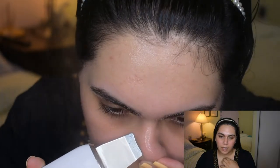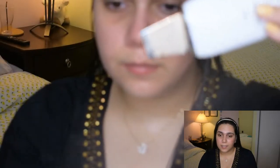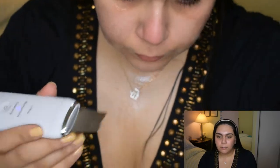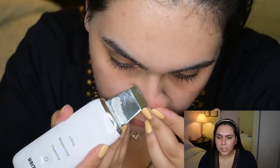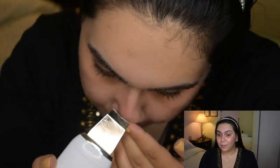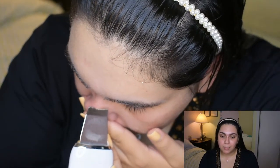Okay, so now we're going to basically start with the nose, and you guys can see how much stuff just came out of my clean nose, because I was in the shower. I washed my face in the shower. It doesn't zoom here, but it's so crazy how much stuff just comes out, and it's really easy, absolutely painless. I can't express how painless this is. So it's really, really good.